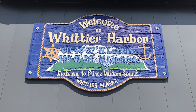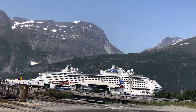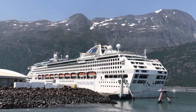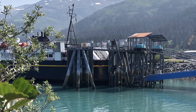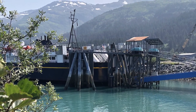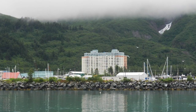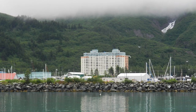Welcome to Whittier, Alaska, known as the gateway to Prince William Sound. Whittier is a deep water port that cruise ships can actually dock right there in town. It's a small community of about 200 people, and almost all the residents live in a single building called the Baggage Towers. Yeah, that's right. Everyone in town lives in the same building.